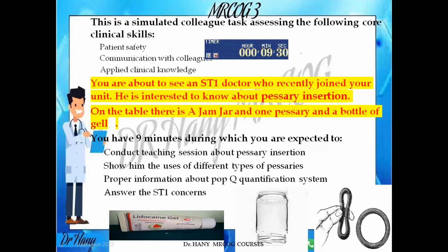Thank you, Hani. I came to know that you wanted to learn about pessary insertion. How did you develop this interest? Actually, I was in the clinic yesterday with my consultant, and one of the patients came with a prolapse, and I was embarrassed that I don't know anything about pessary or types of pessary, how to put it, when to remove it. I was embarrassed to ask. So my consultant asked me to come to you and speak about the details of this pessary.